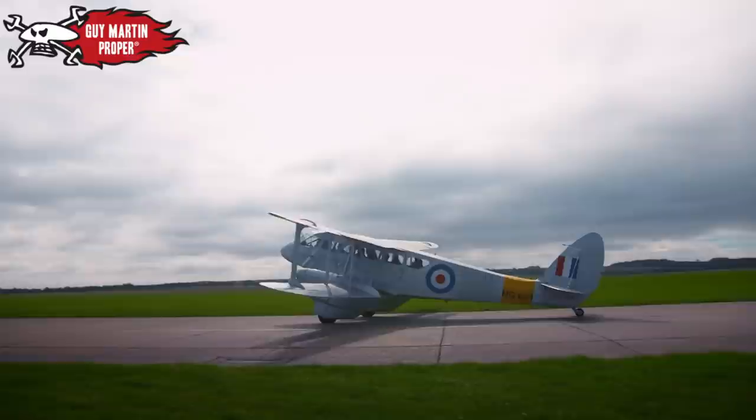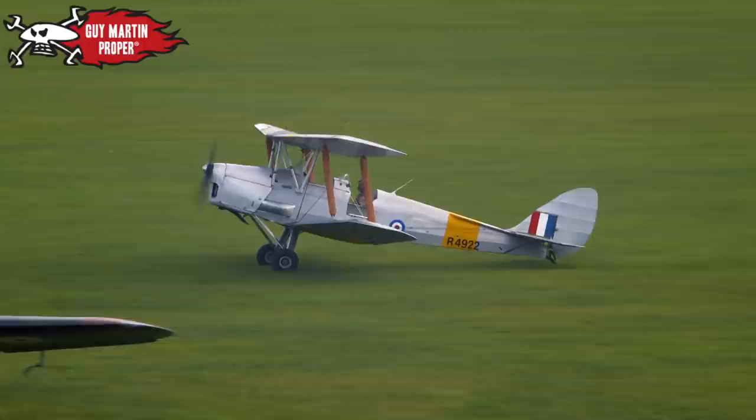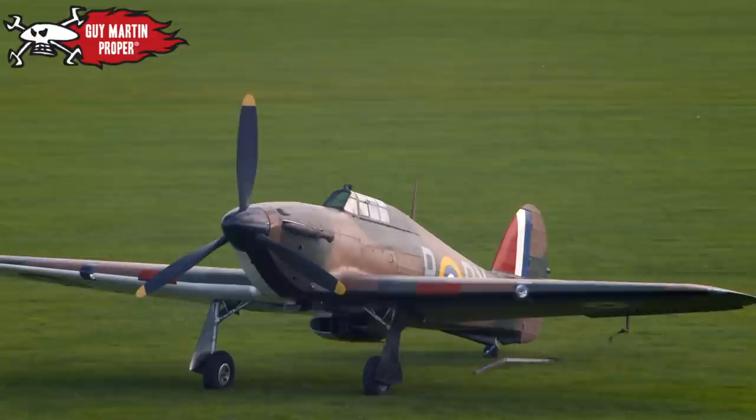The next stage of Guy's training is at Duxford, near Cambridge. During the Battle of Britain, 5 fighter command squadrons were based here. Today, it's where Guy will take the intermediary step towards dogfighting in a Hurricane.